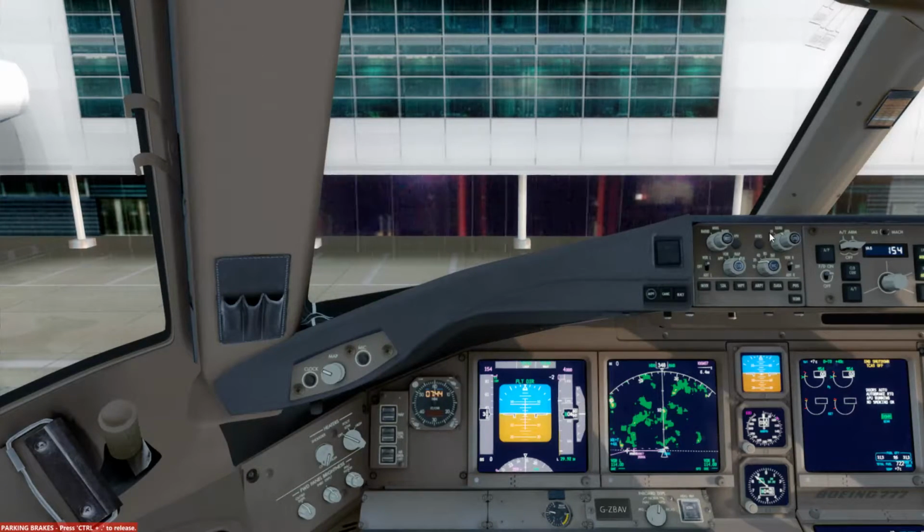We can press B to set the QNH. I just need to swap that over. 9901, low pressure. Well, that's pretty much set up. I'm happy with that. We're going to push back at 8:50 and the time currently is 7:49. The clock is 5 minutes behind real world time.